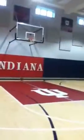You guys are going to freak when you see this. You ready? If you're a basketball fan, this is heaven for you. Indoor basketball court, 3 hoops. 1, 2, 3. We got Butler, Indiana Hoosiers, and Indiana Pacers. Did I mention we're in Indiana?